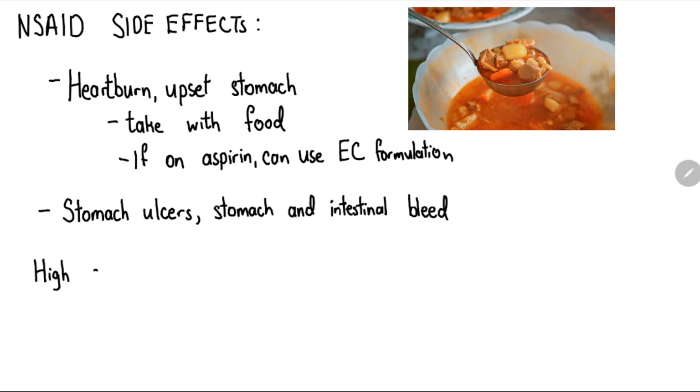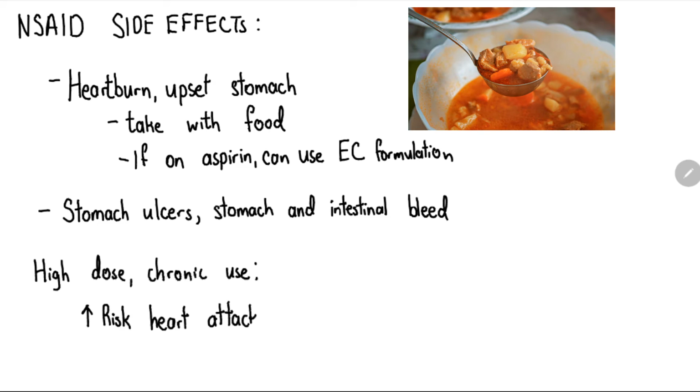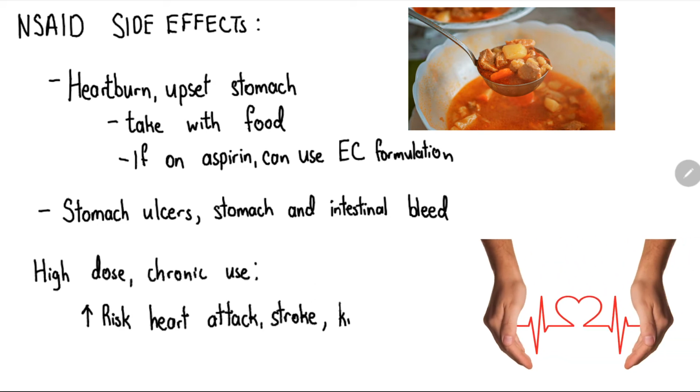If taken at high doses for long periods of time, NSAIDs can also increase your risk of heart attack, strokes, and kidney injury. So if you're going to be taking painkillers chronically, avoid taking NSAIDs if you have a history of cardiovascular disease or kidney disease. Aspirin is an exception to this, as it is used at low doses to actually prevent heart attacks and strokes.